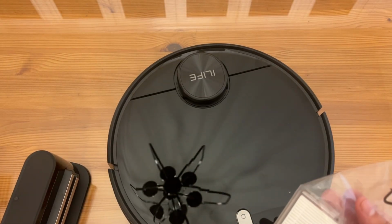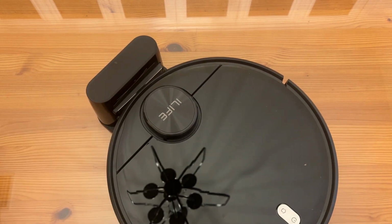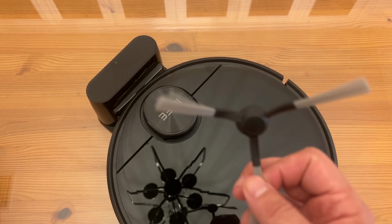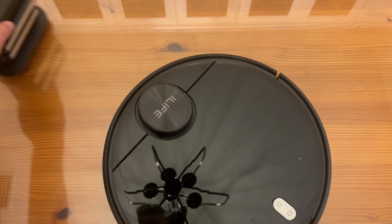I love that this company, iLife, has gone ahead and thought of everything, even the replacements. As things start to wear, they give you a new mop head, they give you a new brush, they give you a new one of these brushes, they give you a new filter. You've got the wet and the dry tank. Really fantastic. The dustbin, the wet tank.